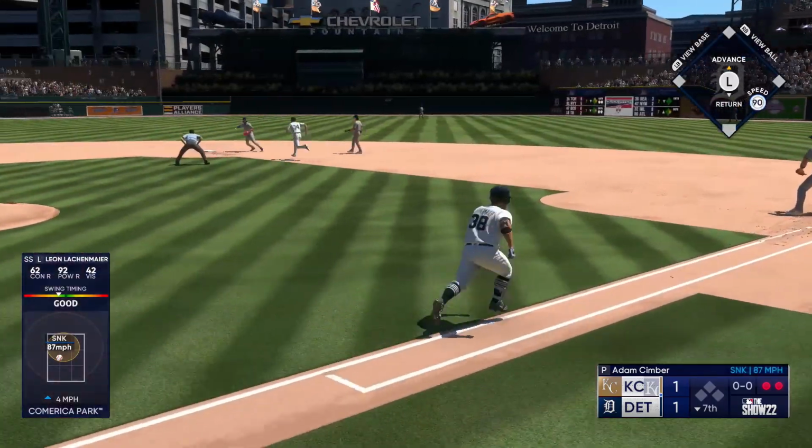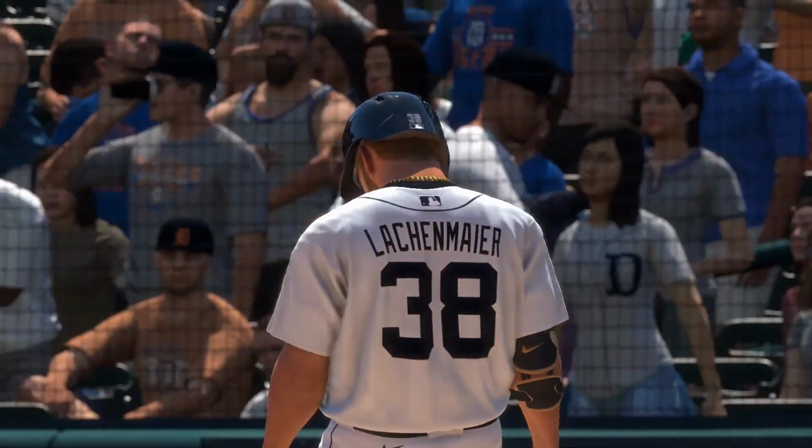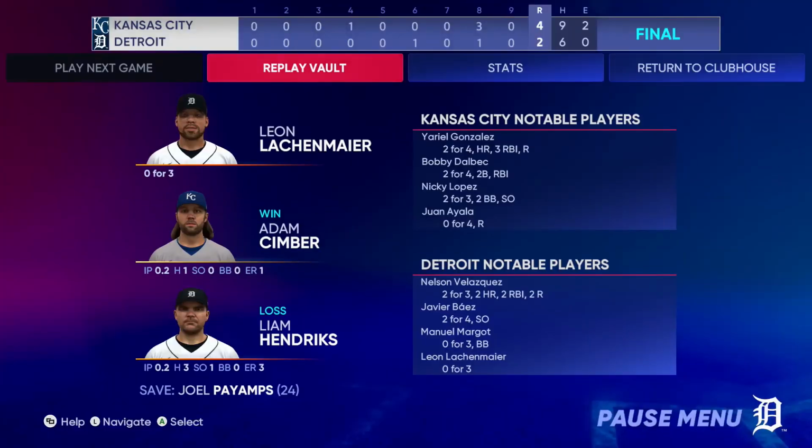On the ground right side. 4-6-3. It's a double play. And that'll do it. And your final, 4-2.